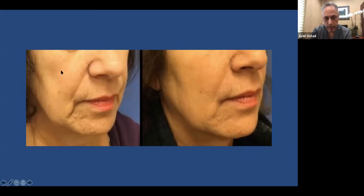I also did some fillers into her cheekbone here, because the real cause of this jowling has to do with the fatty tissue not only absorbing but moving down here.